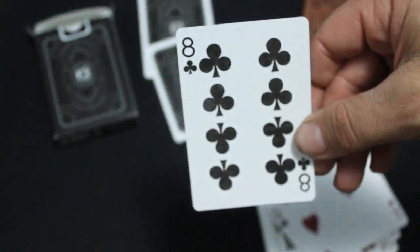That's a little bit different, the 8. Some more court cards for you again, fairly standard, just in darker colors.